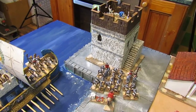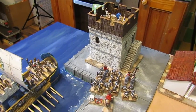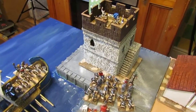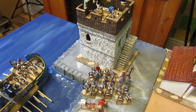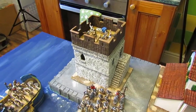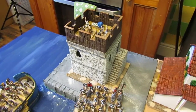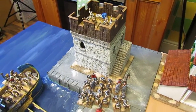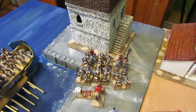And that's the end of turn 2, and I should point out that this is one of the shortest run games in history. The Romans have fluffed their order dice and ended up rolling an advance towards the tower. So the Romans have attacked the tower and are doing quite a bit of damage to the troops inside the tower, but the troops are holding out and the Romans are pretty much disordered down there. It's not doing well for them.